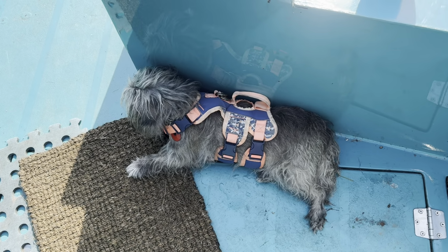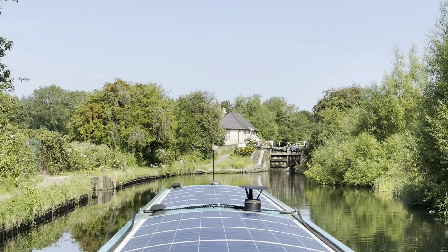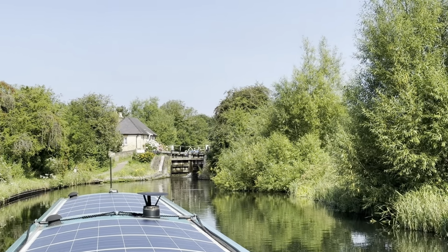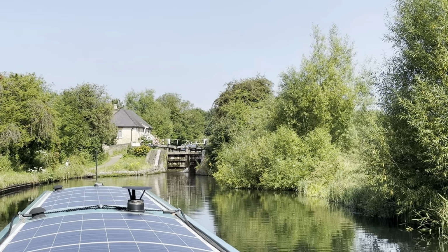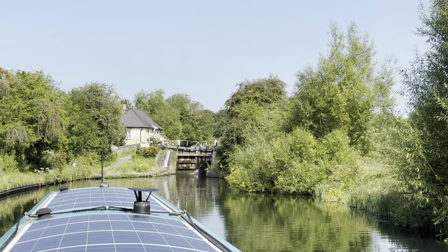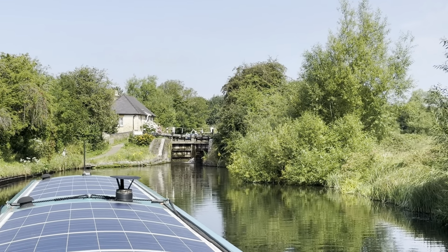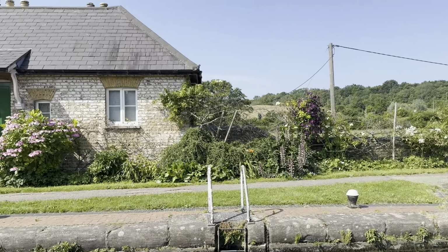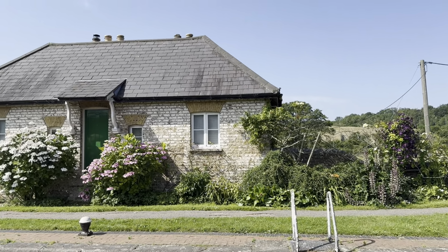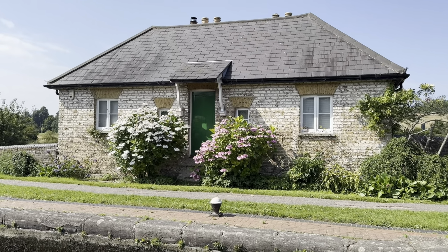Are you all right, mate? She's a good girl, yes. Coming up to our first lock of the day. Doesn't look too deep, but it does look like it might be full because water's spewing out the bottom of it. So it means I need to empty it before I can get in it. How about that for a stunning lock cottage? That's beautiful.